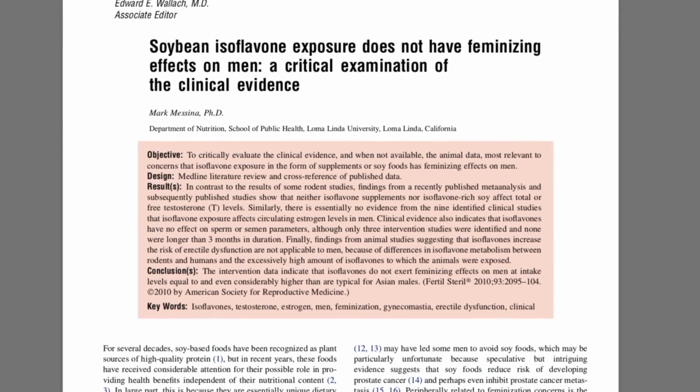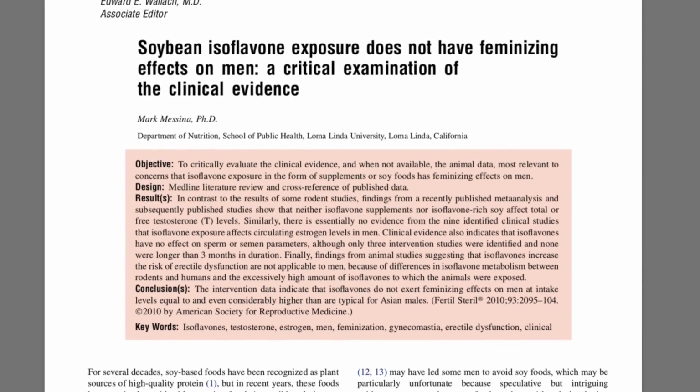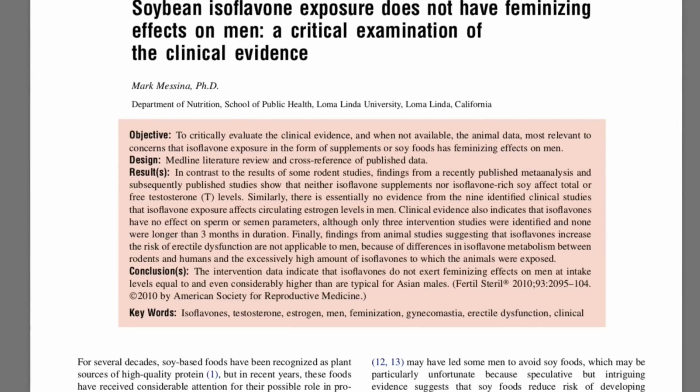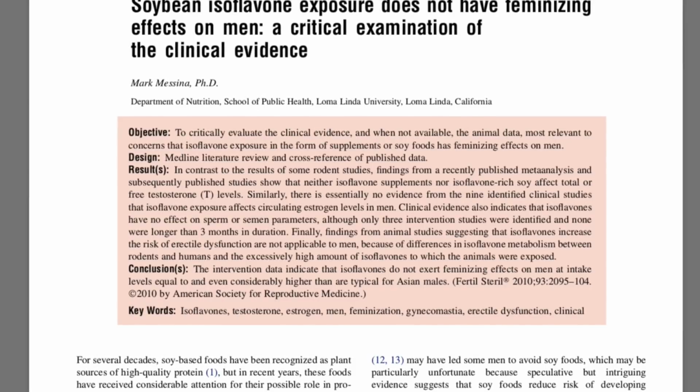And to answer that, I'm gonna refer to this paper called Soybean Isoflavone Exposure Does Not Have Feminizing Effects on Men, a critical examination of the clinical evidence. So this is a great article, and I think it's worth reading all of the summary and highlights of this since it gives us so much good information, and I get this question and this comment so much about soy. Objective: to critically evaluate the clinical evidence and, when not available, the animal data most relevant to concerns that isoflavone exposure in the form of supplements or soy foods has feminizing effects on men.